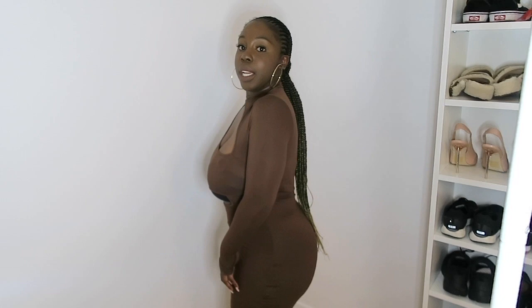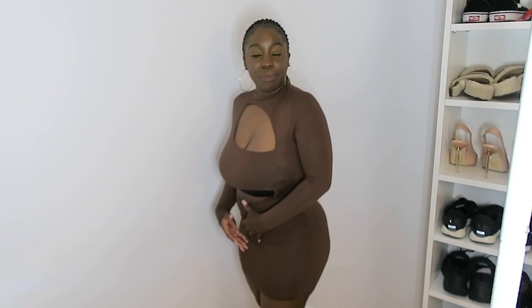Next item is a brown dress. If brown is not my favorite color, I mean, I don't know. So the next item that I got is this brown dress. It's open in the stomach area and it's open in the chest area. It's giving body, but I just maybe don't like the material. Maybe I should size up, because of the situation over here.